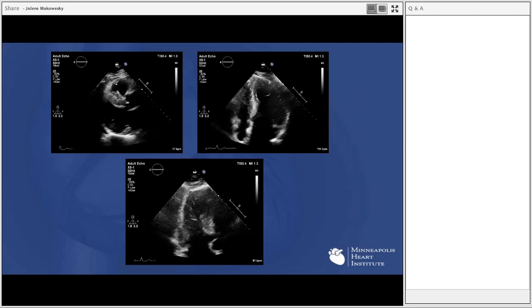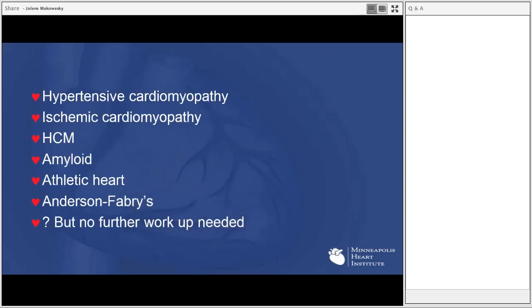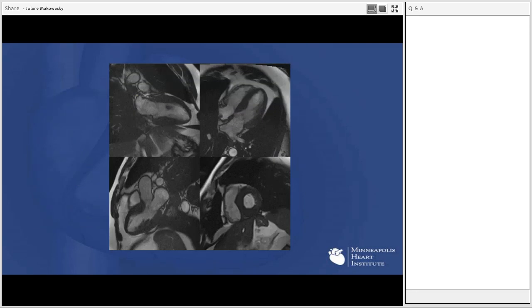Again, so is this HCM? Is this amyloid? This is only a 50-some-year-old guy, but again, he has hypertension. He's morbidly obese. So where are we in this spectrum again? Do we complete a workup and say this is hypertensive cardiomyopathy, let's control his blood pressure and be done? Or should we look into other things? I don't think there's actually a right answer to this, but as an imager, I want an answer, hopefully the right answer, so we did an MR.